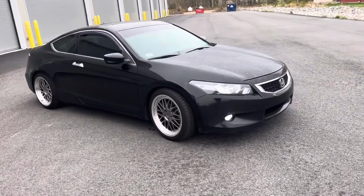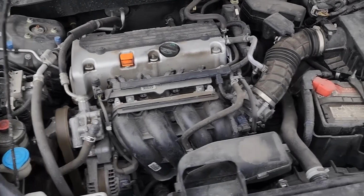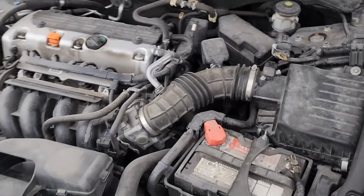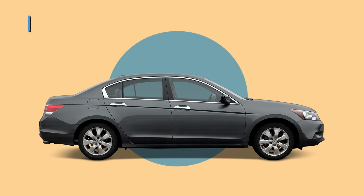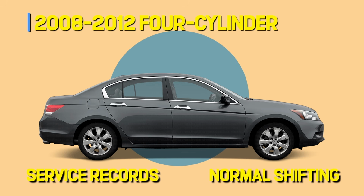Keep V6 Accord models out of this entry. Their variable cylinder management system creates a different risk and a different shopping conversation. The good years are 2008 through 2012 4-cylinder sedans, with service records and normal shifting.